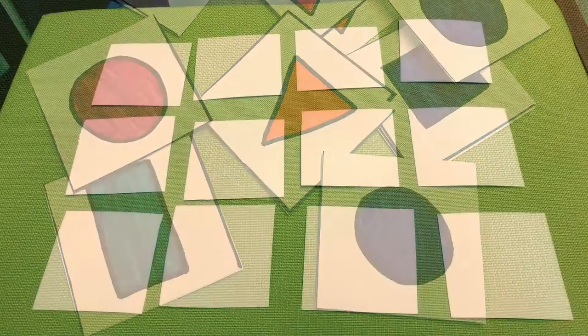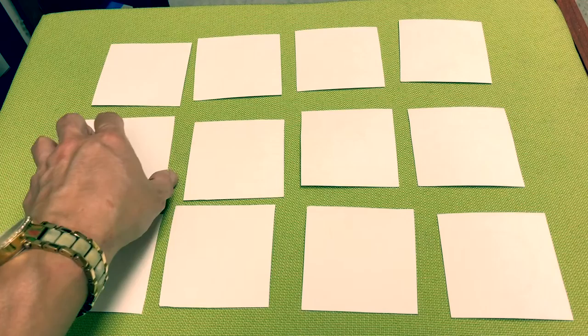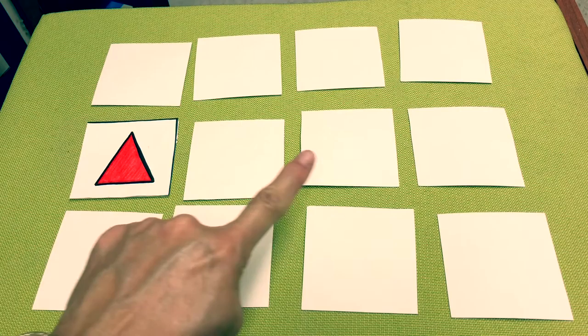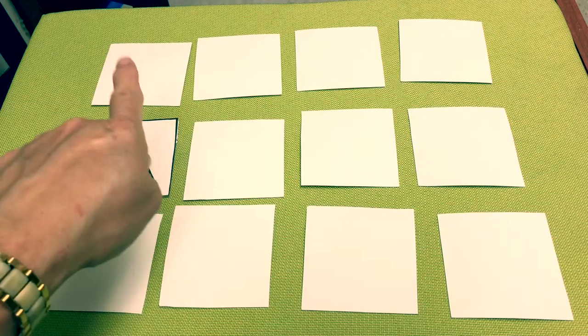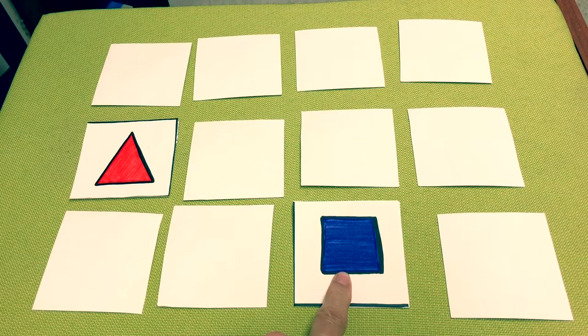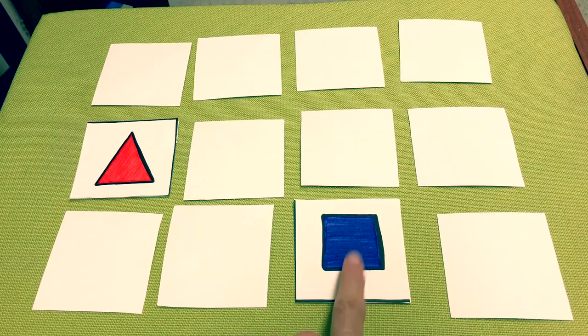Help me play this memory match game. Let's see, which one shall I turn over? How about this one? What is it? That's right. It's a red triangle. I wonder where the red triangle is. Which one do you think I should choose? How about this one? Oh, it's not a red triangle. What is it? That's right, it's a blue square. No match there, but I'm going to remember the blue square's here and the red triangle is here.